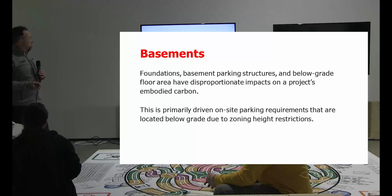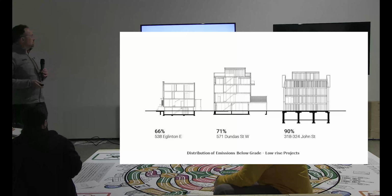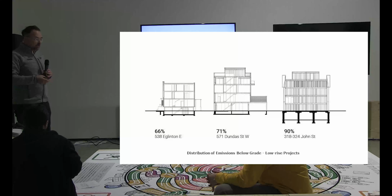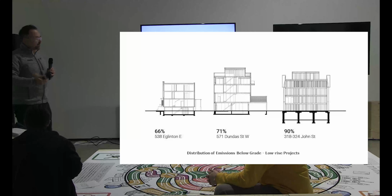Basements, I think aside from just materials, how we build has a big part of it. So foundations, basement parking structures, below grade area. And so, Canadian housing, again, like my cottage, there's reasons why buildings are going down and not just doing slab on grade. I remember I first moved to Ireland when I was 19. The first thing I did in the house I was living in was look for the basement. I couldn't find it.